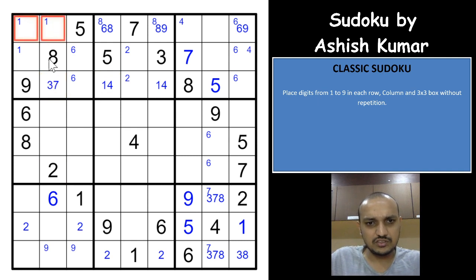And now if you see here, 7 would have to be in one of these 2 cells, right? 7 would have to be in one of these 2 cells. 6 in these 2 cells, 7 in these 2 cells, and this cell would have to be 3, 7. Now if you see here, exactly this cell as well can only be 3 and 7.